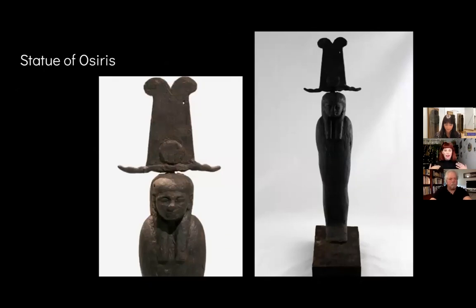So here we see Osiris, who is a god of fertility and agriculture and resurrection, with his crown, which features two ostrich plumes and a disc, a sun disc in the middle, and two horns on the side.